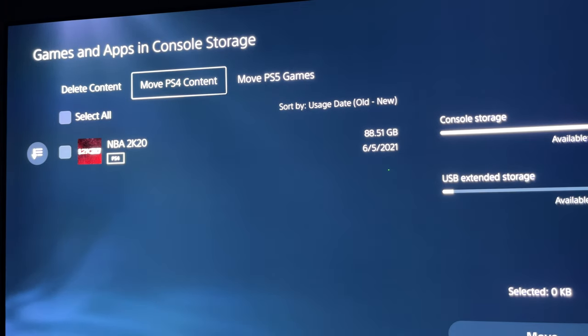Alright, so let's see what I could do. No, I ain't gonna do nothing else. So what I'm gonna do in another video, I'm gonna do a speed test between this external hard drive and the Samsung T7, and then we're gonna see what's the difference in terms of speed, HDD versus SSD.